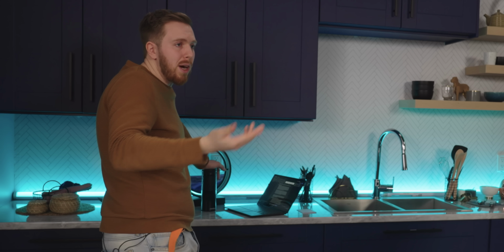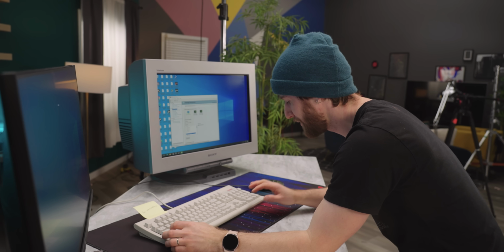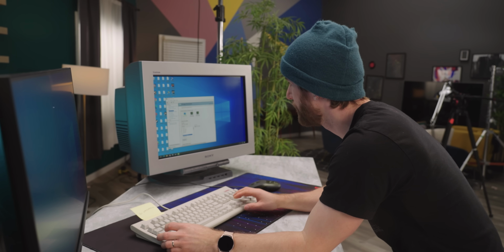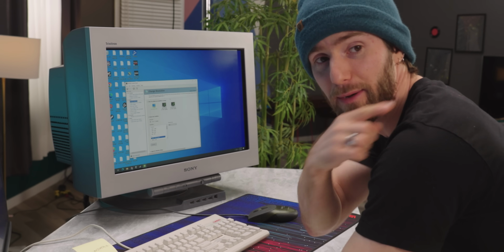You're limited by like the HDMI spec or whatever. Pooh. Yeah, that's a good tech tip. I love it. Yeah, but if it's on the wrong monitor, Windows Shift arrow key, and you can move it around between the monitors. Amazing. Adam just tech tipped me.